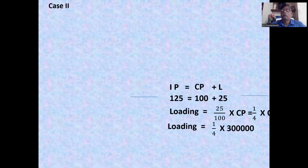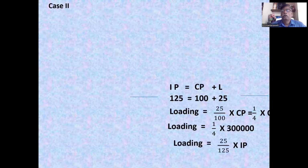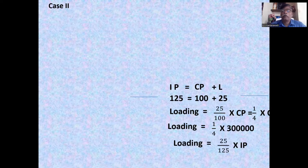Loading is equal to 1/4 of 3 lakh, which you calculate as 75,000. And loading is equal to 25 divided by 125 of IP. Loading is equal to 1/5 of IP.